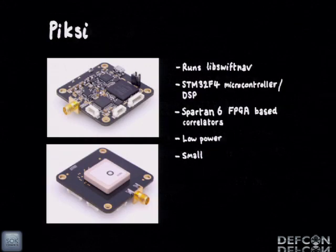And just briefly, this is a hardware platform which we've come up with. It runs this library that we mentioned. On there you've got a microcontroller. It's the fairly new STM32F4 from ST. It's a Cortex M4 core, so it's pretty lightweight, but it does have a few DSP instructions. It's got hardware single precision floating point, which is pretty handy, and it's pretty low power.